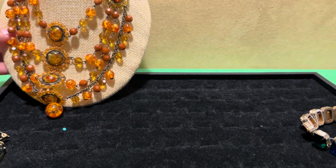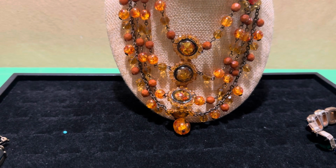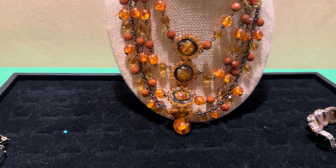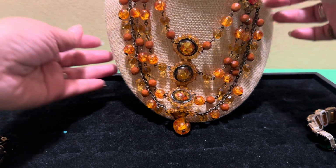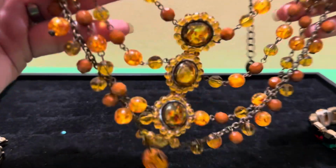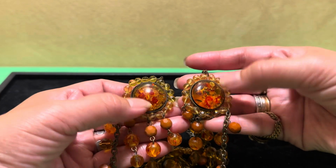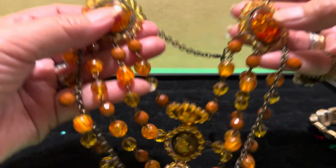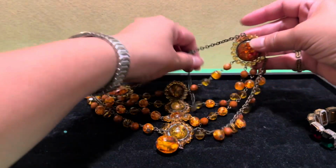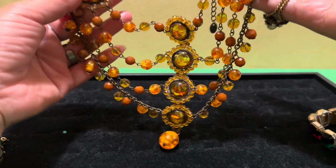And now, last but not the least, okay, this is like a festoon necklace. It's really, really pretty. I guess this is acrylic. It looks like amber. This is not so old. It has a lobster clasp. And it's a long necklace. Look at that. This looks like an amber-like thing. This was $8 yesterday. I just bought it because it's not every day that you come across something as beautiful as this.